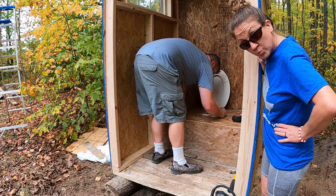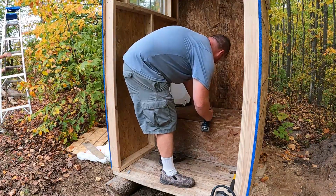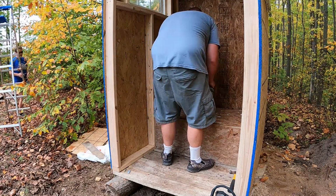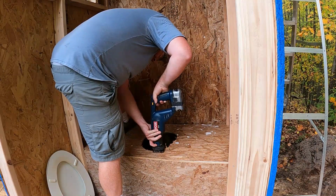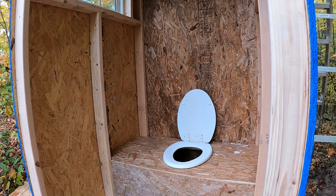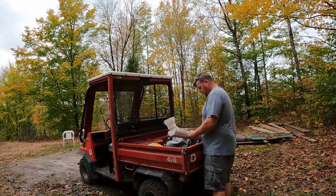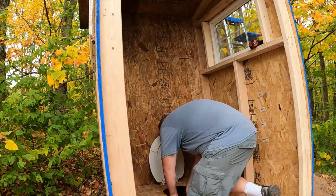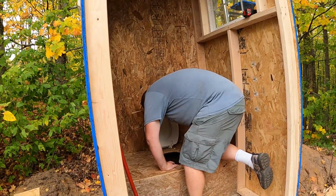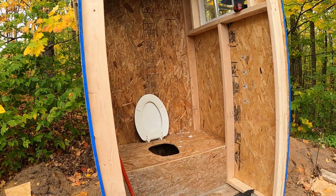Halfway on there. What do you think, guys? Two thumbs up? I didn't know if that could work. That'll work. Yeah, see? Jay's got some good ideas. Doesn't need to be that long, so we'll just cut it in half and modify it a little bit.